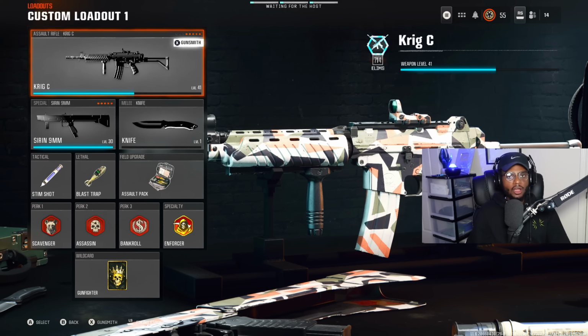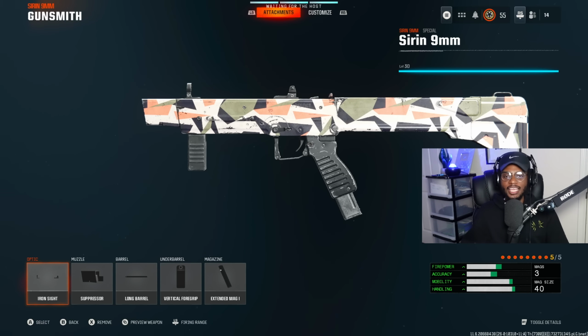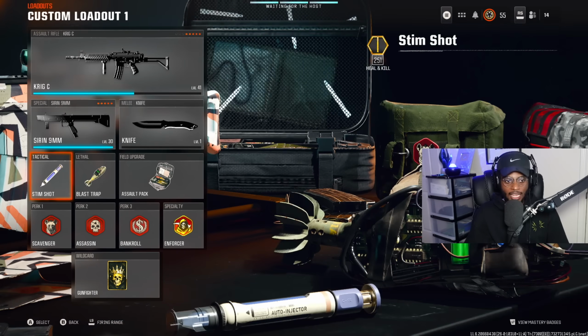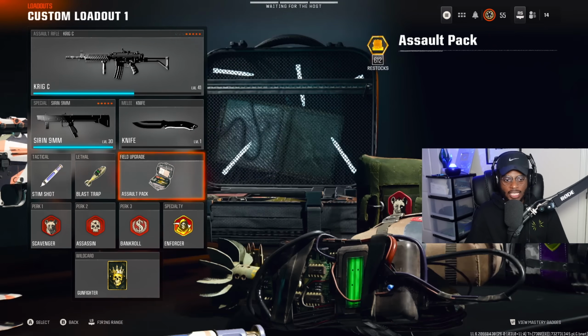For the remainder of all of my setups, no matter if I'm rocking a 5 or an 8 attachment build, I rock the Siren 9mm. This is going to be a great backup. It's a secondary, but in all reality, it is going to be a full-blown submachine gun. Definitely go ahead and give this a try. I also rock the knife, and I'm running stem shot, blast trap, which are broken free kills here in Black Ops 6, the assault pack.